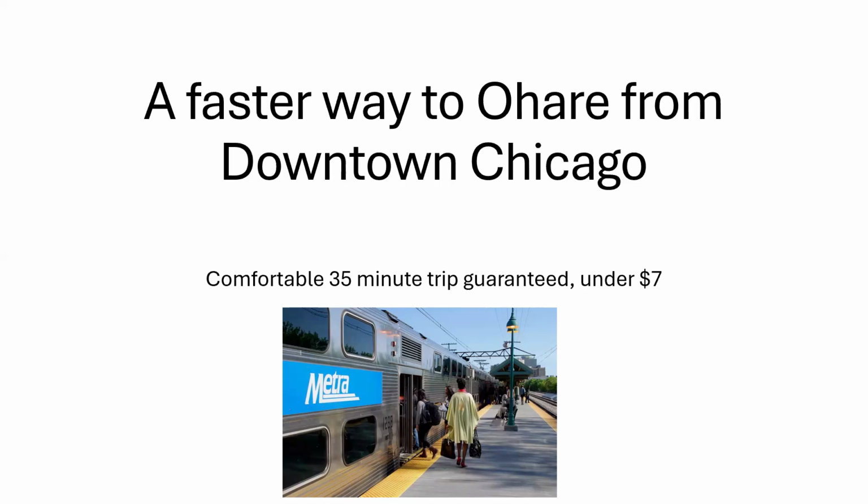So if you don't mind what might be a 5-minute walk to the airport transit system and another 5-minute transit ride at the airport, you can add those 10 minutes to the 35-minute trip and still be well within an hour. And for only $7, I think it's a steal. It's also very comfortable, and it's a lot less hectic than trying to catch a $50 or $60 Uber ride. So let's just get started.